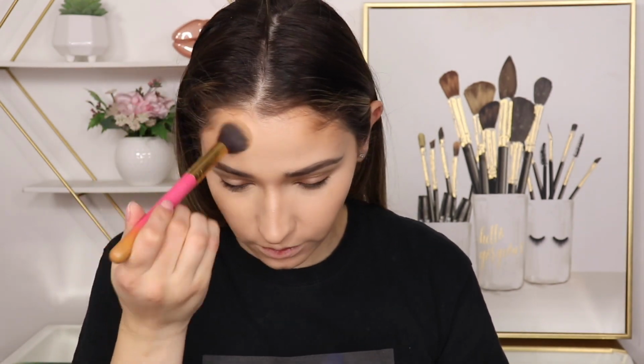Now I'm just going to go back in with the same brush that I had the bronzer on, and I'm going to start blending this up. But when I blend, I like to push and flick up instead of drag and move around, because I don't want to pick up any of that foundation. I just feel like doing this really brings it out. And sometimes I'll even go back in with the big bronzer and just go across my jawline a little bit.